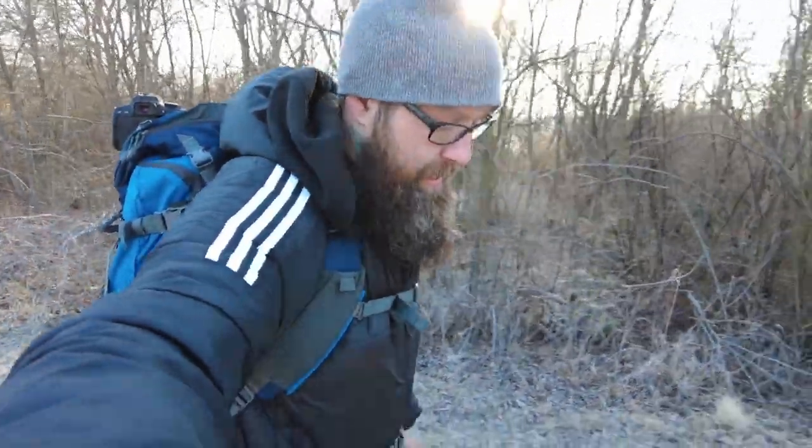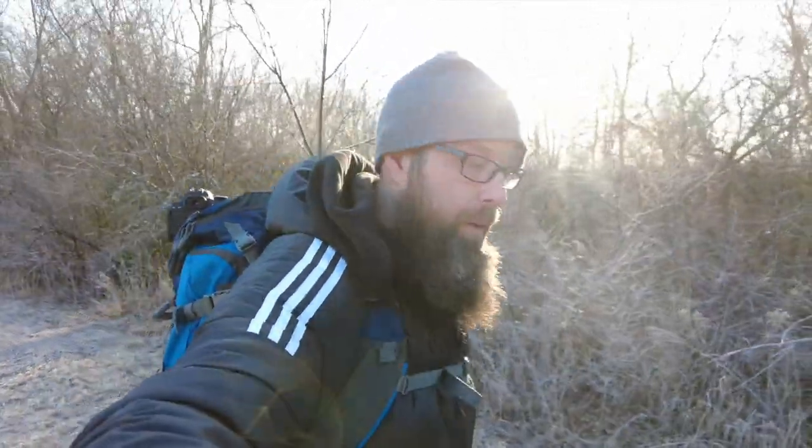Or it doesn't really have much of a photographic landscape here. It's very buttoned up. But I'm just here for a hike in the morning. Super frosty still. And who knows, I do have all my gear. So if something does pop up and catches my eye, I am prepared.